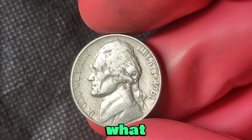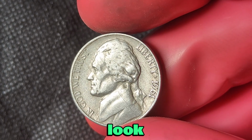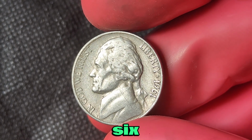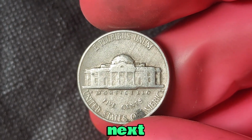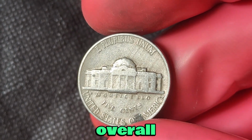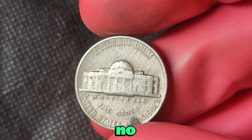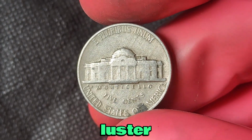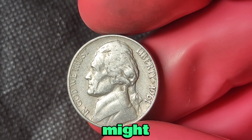Now let's talk about what to look for. First, grab a magnifying glass and take a close look at Monticello. Count the steps. If you can see 5 or 6 full steps with no major interruptions, that's a great sign. Next, check for a strong strike overall. Sharp lettering, clear detail in Jefferson's hair and coat, and no signs of wear are key indicators of a high-grade coin. Also, look for luster. A coin with strong original shine hasn't been handled much and might grade well.